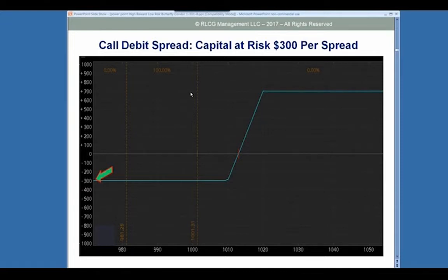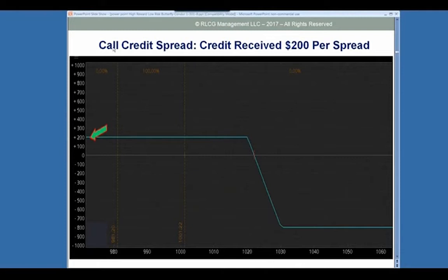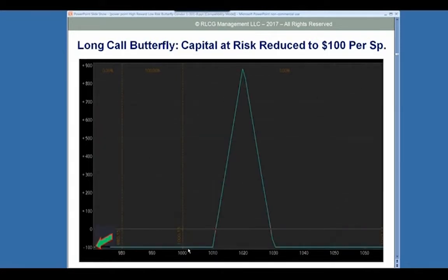So what you can do quickly to neutralize it is sell a call credit spread against it. In this example, bring in $200 per spread. And then, boom, you've just converted that trade to what we call a balanced butterfly. You end up with your long call debit spread: long the call, short a call, and then short another call here, long a call. Now you've reduced your risk down to only $100.